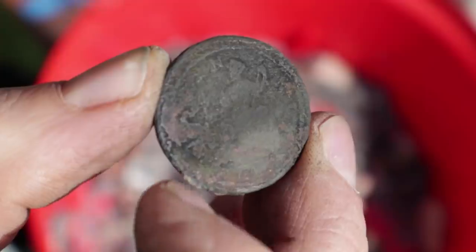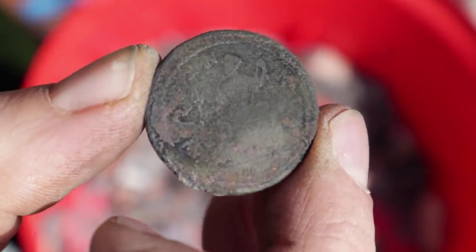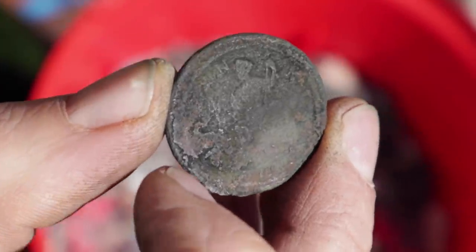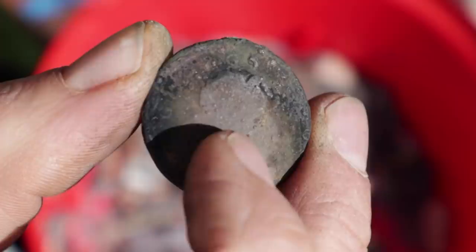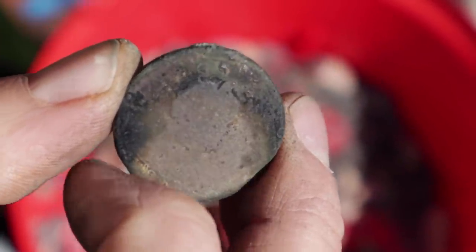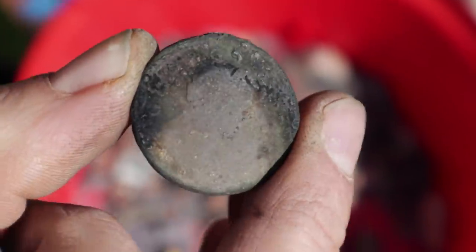Another coin. So this is a little dug up Georgian coin, Georgian farthing. Don't know why it's gone that colour. It's just bizarre. Some chemical reaction in that fossilised petrified wood turned a lot of things black.